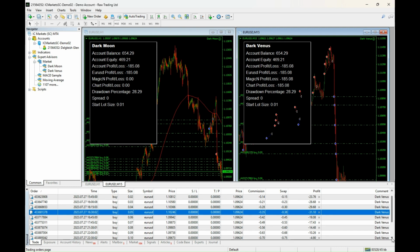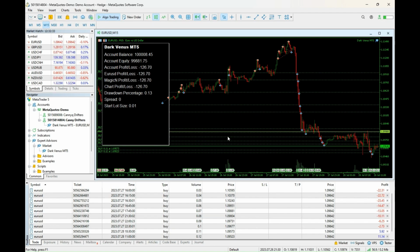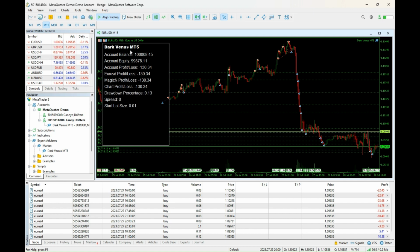So I'll just flick over and show you the same situation in my MT5 demo. So this is the same scenario in MetaTrader 5 then, where I had to deposit £100,000. I think it was pounds or euros, pounds I think.